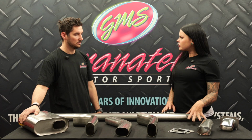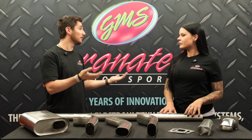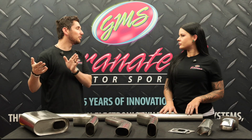Now you're offering the flanges as well? Yes, so we understand when you're building a vehicle, you need to break it down to at least 3 parts, right? Yeah. You want the headers to where the catalytic converters are if you are running cats. Yep. You want your mid pipe, your H pipe, your X pipe. Right. And then you need everything from the rear end back. Right.